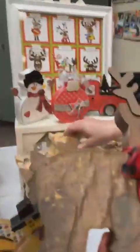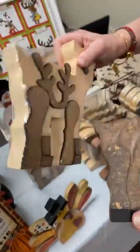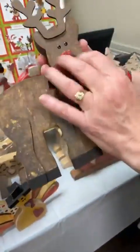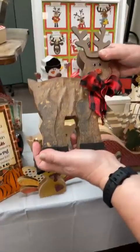So Maggie, we have the reindeer that you can make, and they come just like this. Everything is really high quality wood, and it's sanded and it's ready to be painted or covered with paper, however you want to decorate it. And this one's really cute because I think I need to fix his bow. He's got little red glitter on his nose.